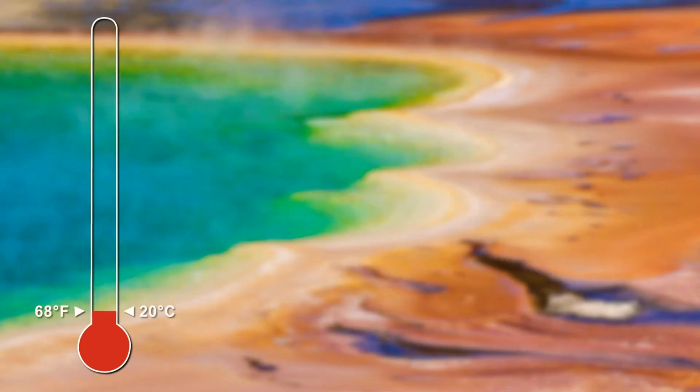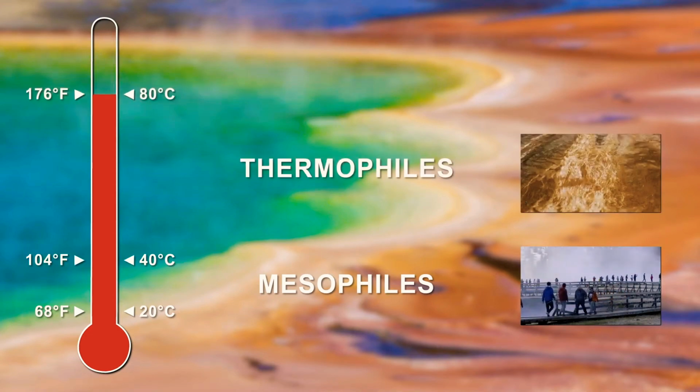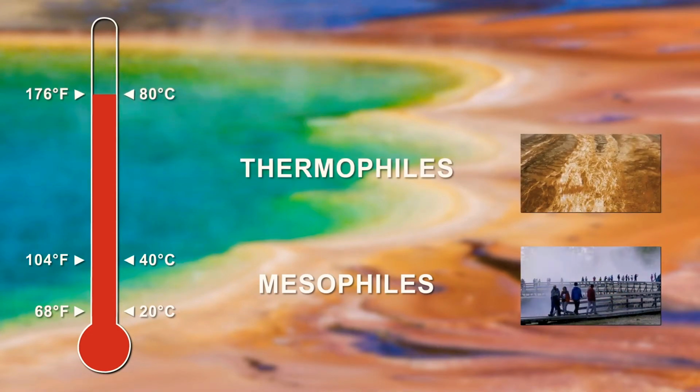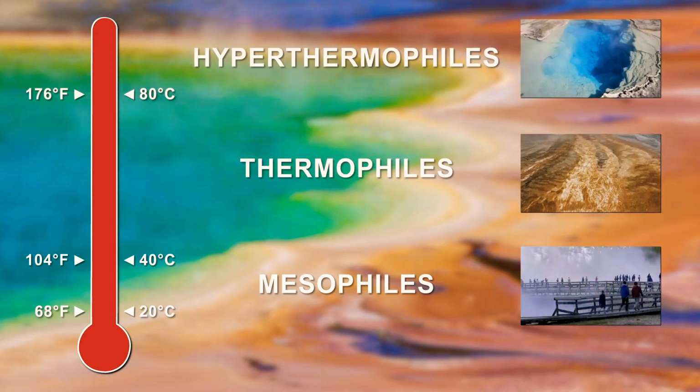To give you a point of reference, we could be considered mesophiles. We have an optimum temperature from 20 to 35 degrees Celsius, and we can even tolerate up to 40 degrees. Thermophiles prefer it a bit hotter, from 40 to 80 degrees, and Yellowstone is even home to hyperthermophiles that live in temperatures above 80 degrees.